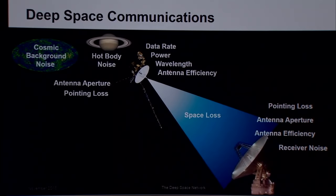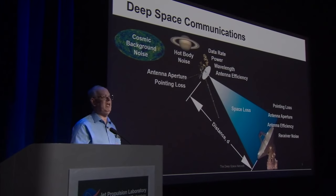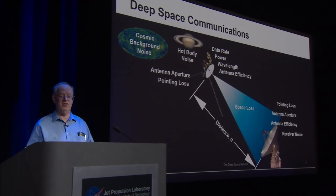There are a whole bunch of parameters that talk about how well the transmitting spacecraft works, if it's trying to send a message to the ground. There are a whole bunch of parameters that talk about how well the receiving antenna works. But there's also all the stuff behind the spacecraft, things that provide interference or noise in the environment that we have to worry about. But the most important parameter in deep space communications is the distance between you and the spacecraft. That's what makes communications in deep space different than communications anywhere else on the surface of the Earth, for instance.